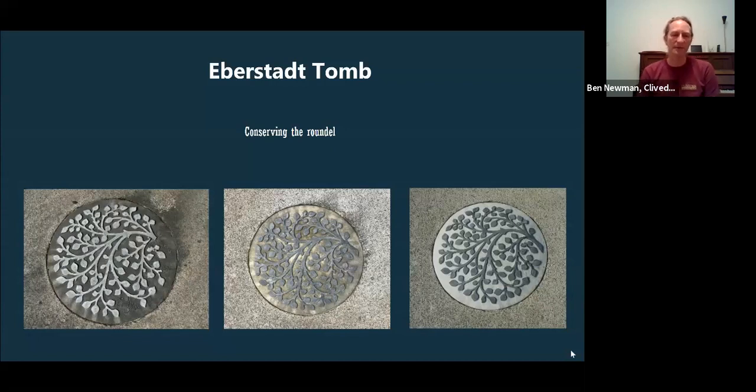So initially we used a little micro steam cleaner, which sterilizes that organic growth. And then through a series of, first we used a citric acid, which is very mild, but in fact we had to use a stronger poultice in the end to bring it back to the white finish. But yeah, it's a very striking piece.